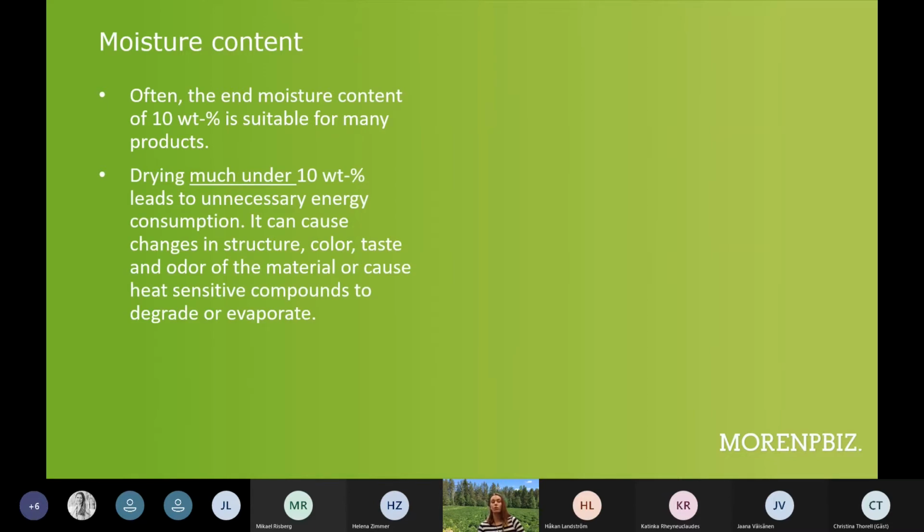If you dry much under 10 percent, it may not have any effect on the chemical composition. For example, we didn't notice that even though we dried much under 10 percent, the polyphenol content or antioxidant content had decreased. But of course, the more you dry it, it can cause some changes in color or odor of that product, because some heat sensitive compounds could degrade or evaporate.